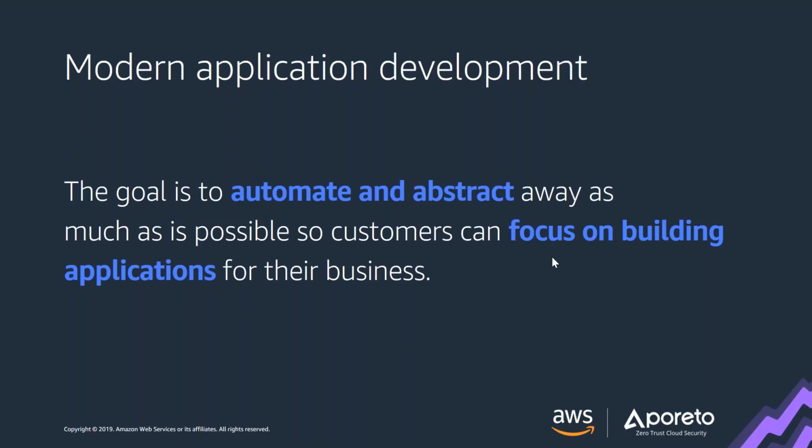So the first thing I want to talk about before I hand it over to the Aporeto Informatica team, I just want to talk a little bit about modern application development. When we talk about modern app dev, I like to say it's the new normal, meaning more and more companies are becoming global. And if you think about it, products are completely digital, whether it be cloud or mobile or big data. Essentially, technology has impacted application development.